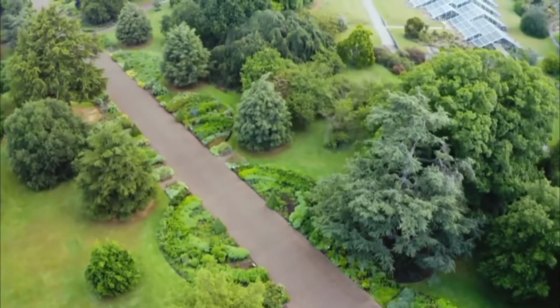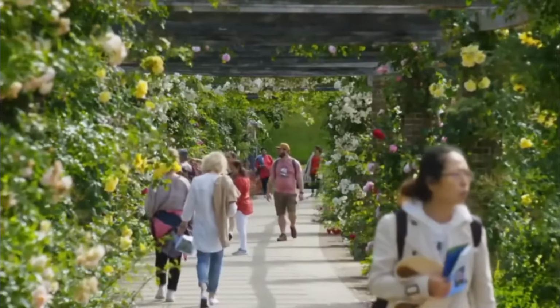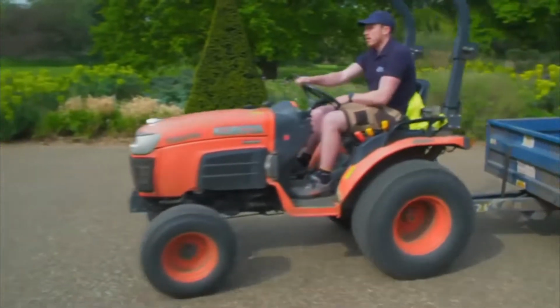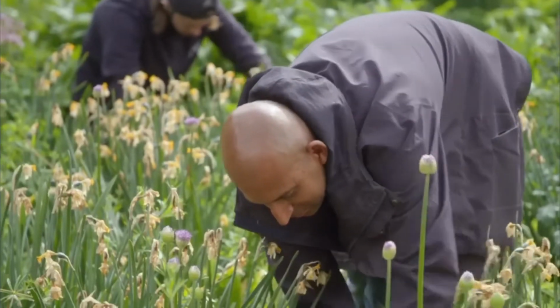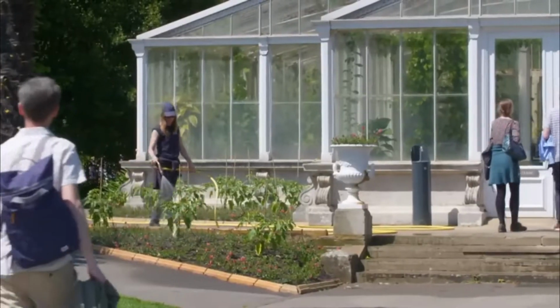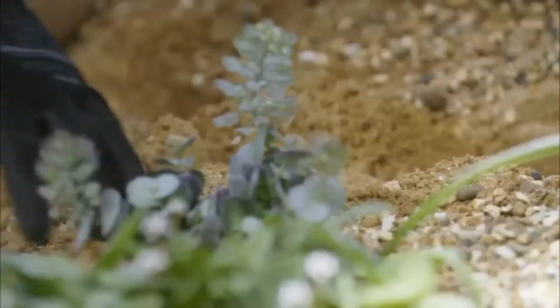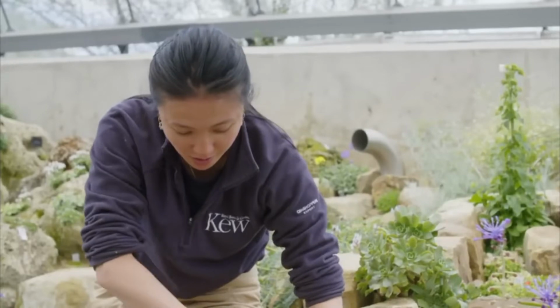Spring is now rushing headlong into summer, and greenery and colour are exploding all across the gardens. It's all thanks to Kew's 150-strong horticultural team, whose hard work over the winter months is paying off. So the cage is to give these some support as they grow. We are changing the display in it, which is something we do every week.